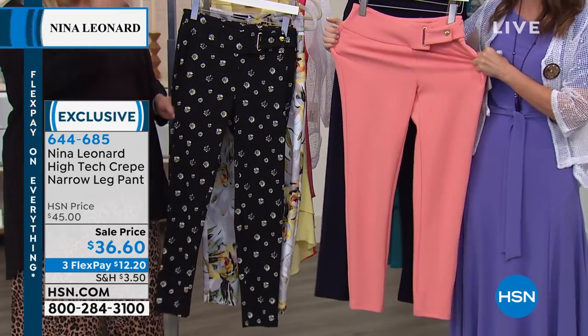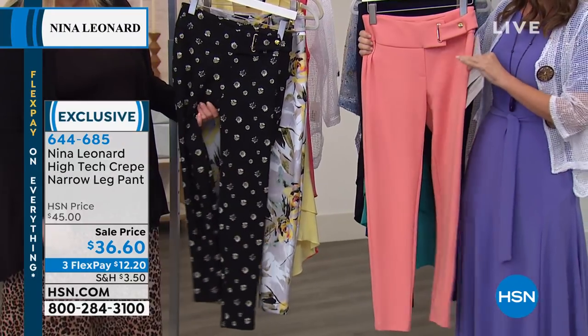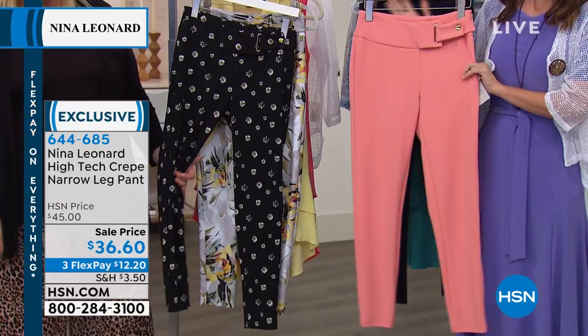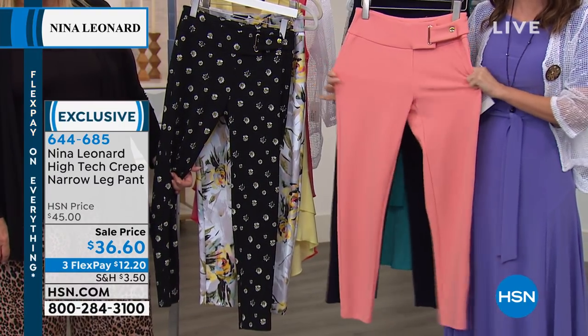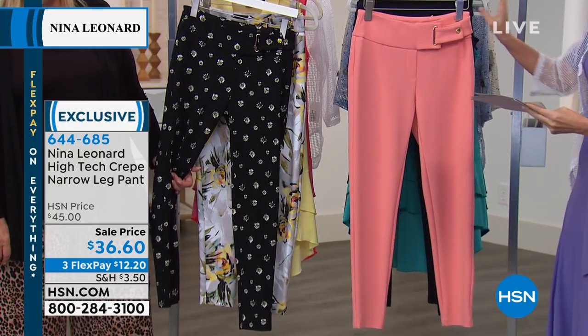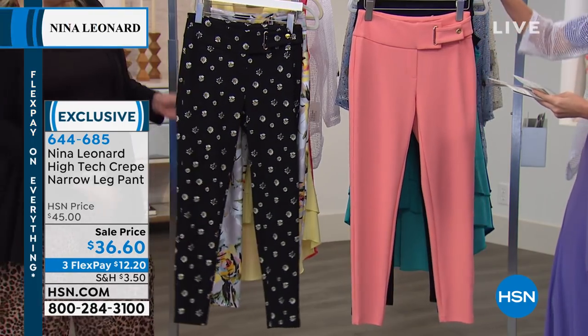Yes, because of your fit and because of your fabrication. I don't have to worry about, did I eat sushi last night, or lots and lots of soy sauce, and I can't fit into those pants. There you go. These will always fit. They're an incredible stretch. Sale price, $36.60. $12.20 to get them home, interest-free. Machine wash, tumble dry for this high-tech crepe. Is that great? It's incredible.